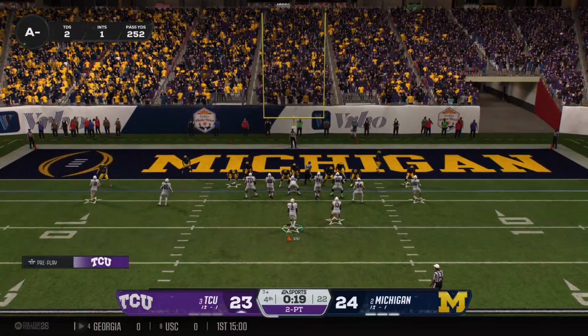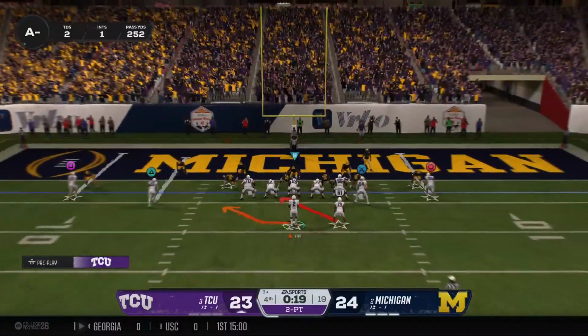And now the decision is to go for two and win it right here.